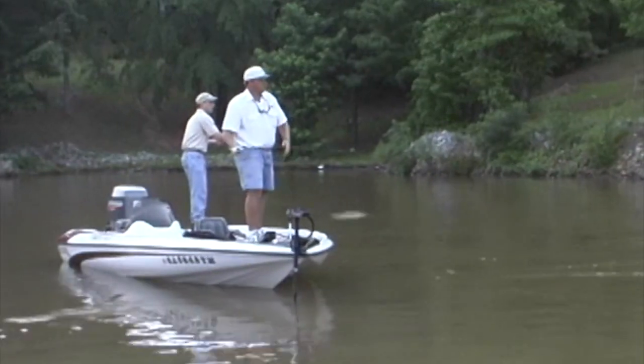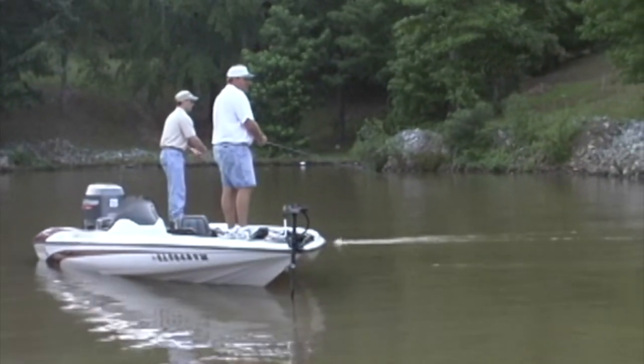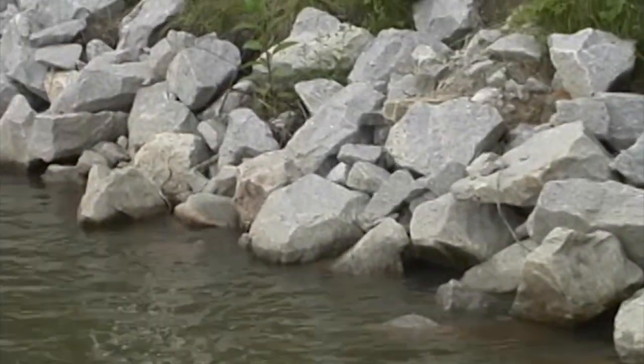This is a good place for the bait fish this time of year. Yeah, the shad pull up in here, and they're done spawning, but they will pull up in here and feed on this algae that's growing on the rocks and stuff. And of course the bass just follow them right in here.